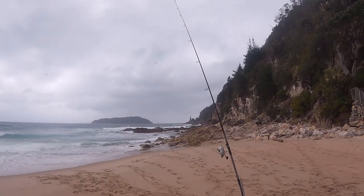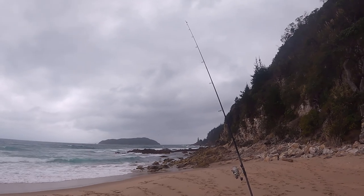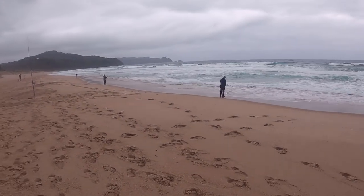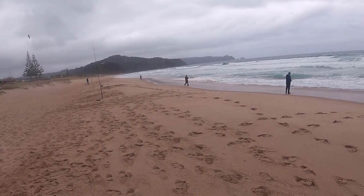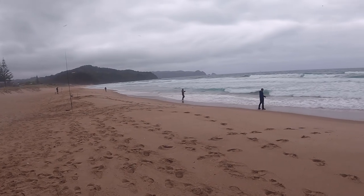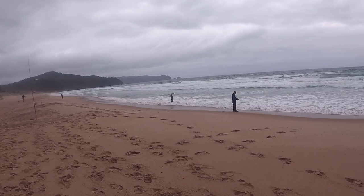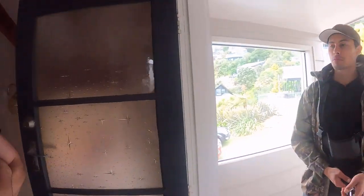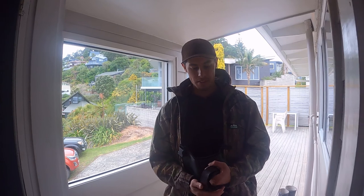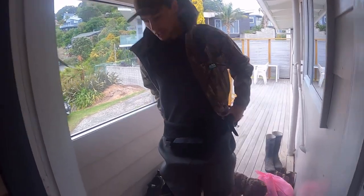I'm going to check my rod. I got lots of little bites, and I got a decent bite, and then got busted off. And then we were a bit further down the channel, and then I walked all the way from there up the wharf.